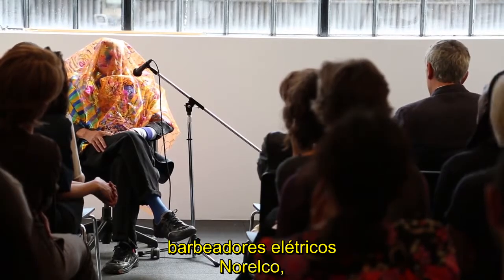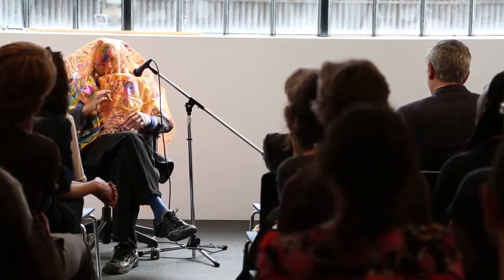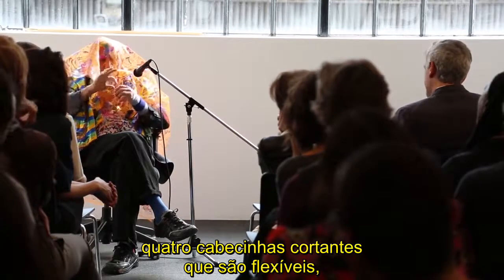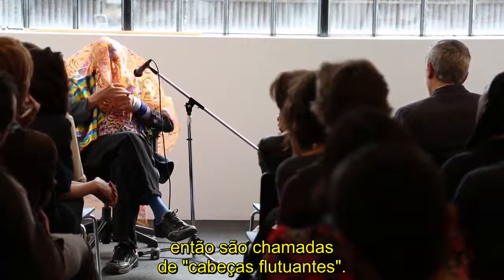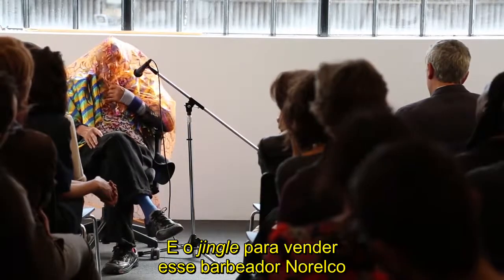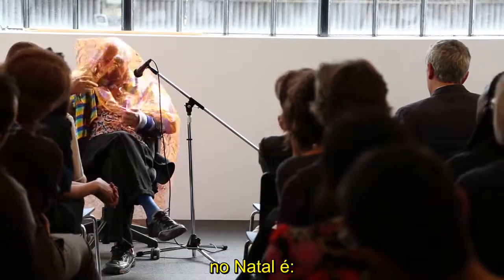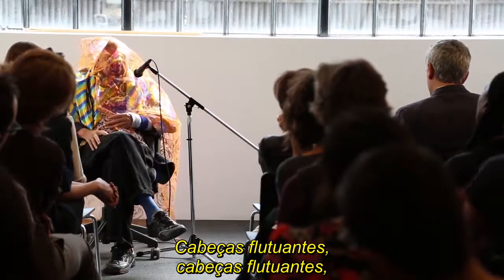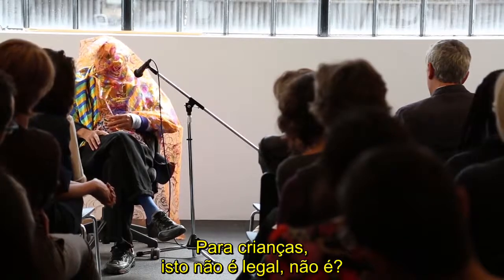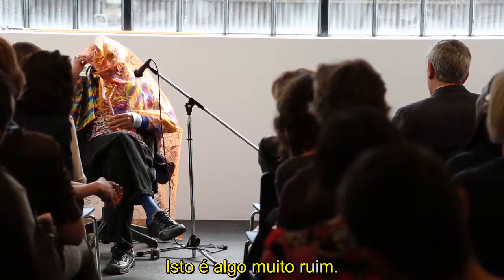They were selling Norelco electric shavers. And these shavers have 4 little cutting heads that are flexible. So they call them floating heads. And the jingle to sell these Norelco shavers at Christmas time is floating heads, floating all the way. This, for a child, this is not nice, is it? This is something really too bad.